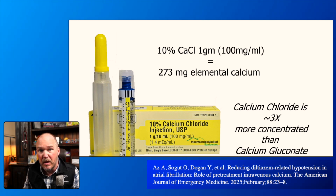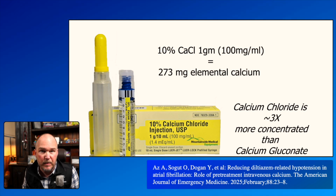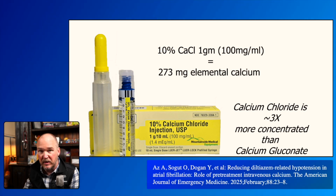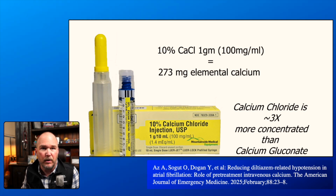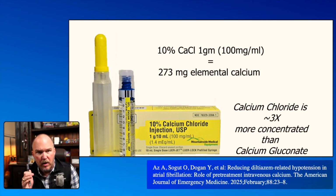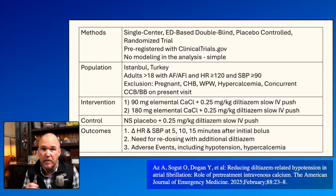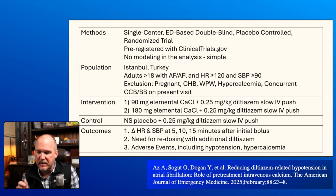elemental calcium. So in this study, when they say they're using 90 milligrams or 180 milligrams of calcium, just think you're using less than one of the pre-filled syringes that we typically see, the 10% calcium chloride. That's 273 milligrams of what we would typically give. All right, so let's go back to this PICO question. There are 3 arms. 2 of them had calcium, either 90 milligrams or 180 milligrams, and then the control arm had normal saline. Let's talk outcomes.